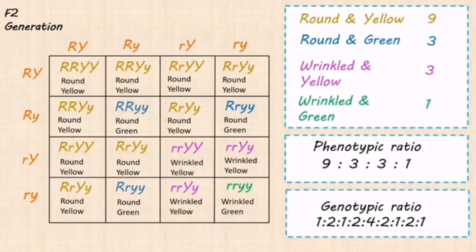So we can write the genotypic ratio as 1:2:1:2:4:2:1:2:1. Understand more about the dihybrid cross from the following video, and understand the third law of inheritance, that is the law of independent assortment.